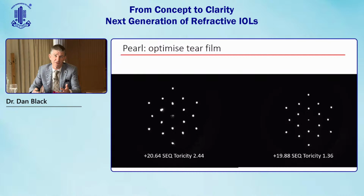This is two sets of biometry on exactly the same patient. The one on the left was performed before tear film optimization, and the one on the right was exactly the same patient performed 3 weeks later after tear film optimization. And you can see that if we'd taken the initial biometry, we would have had a spherical error of greater than 1 diopter and a toric error of almost 1 diopter.